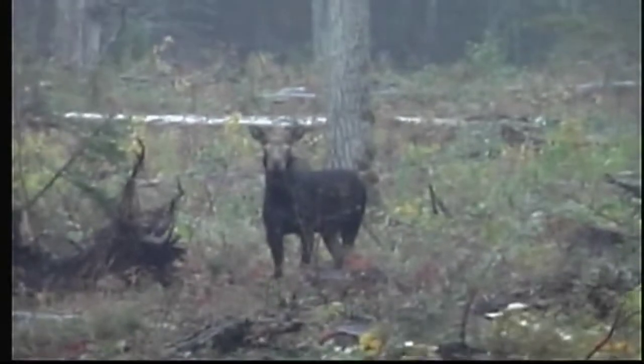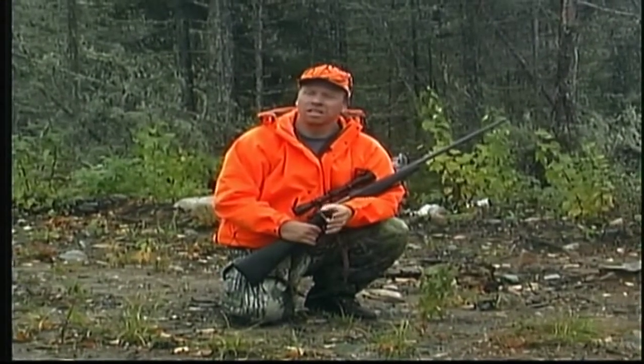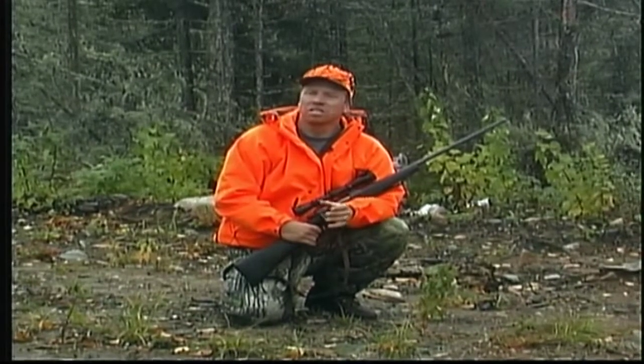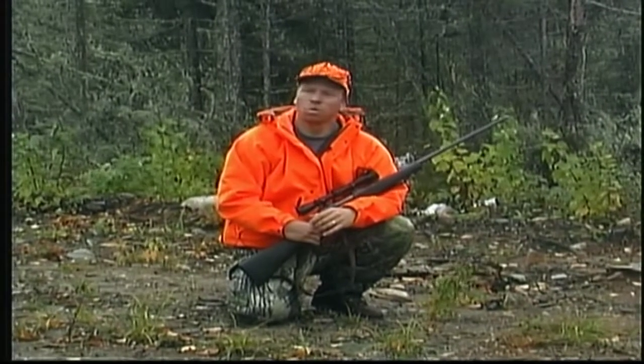You know what? They're very, very protective. There's a lot of predators out here for them, like the timber wolves, black bears. They're always on the tail of a cow and a calf. But whew, what a success.